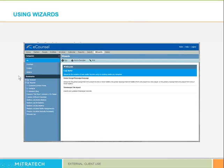In the interest of time, I'll be going over the copy matter and player assignment wizards, which, again, are both very useful in maintaining data integrity. To run a wizard, we highlight the wizard we want, and then we click Run. So we'll go over the copy matter wizard first.